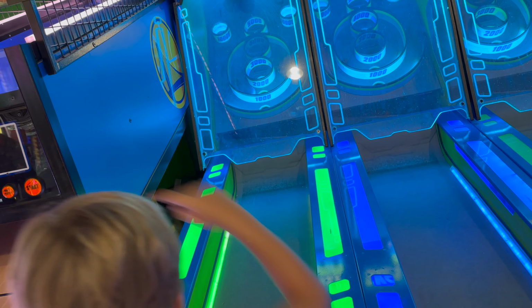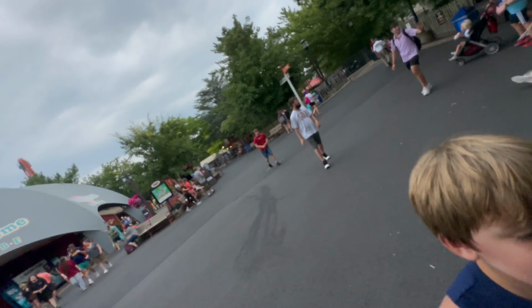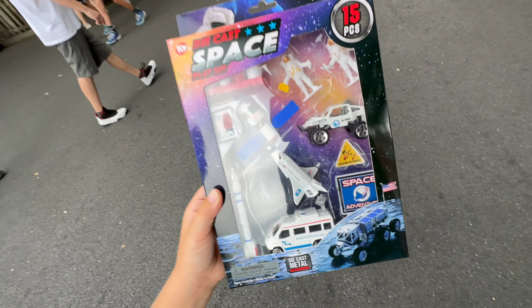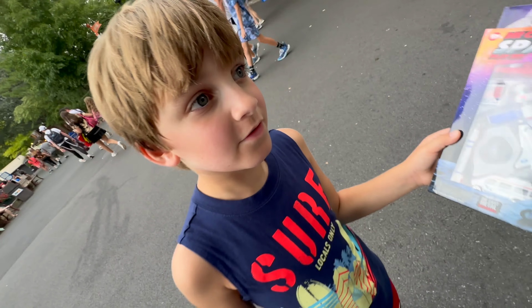Skee-ball time. We can't resist. Skee-ball is life. We spent some money in the arcade, had some fun, and Clarkman won a Diecast Space playset for playing skee-ball excessively.